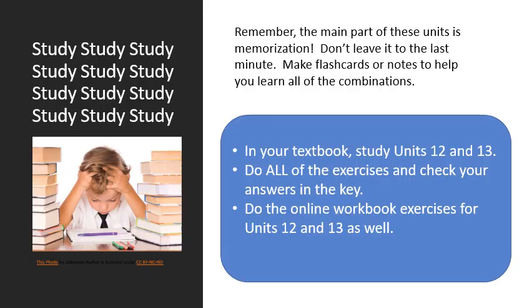All right. Like I said, you got to study. The main part of these 2 units is memorization. Don't wait until the weekend to start learning these. You need to learn them before. Make flashcards or notes or enlist a friend or a family member to help you. Study all of Units 12 and 13. Do all the exercises. Check everything in the key.